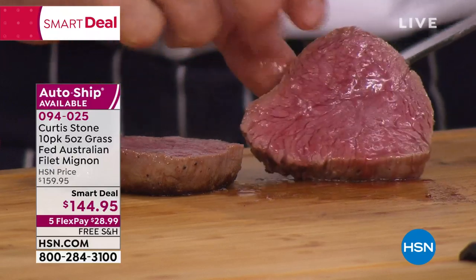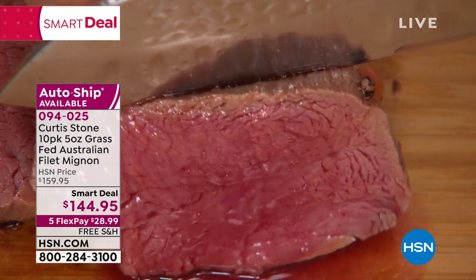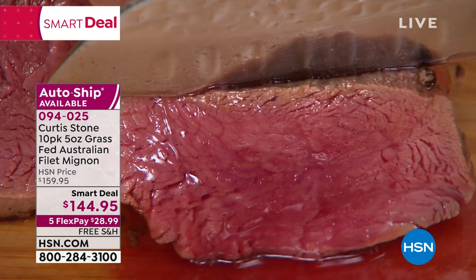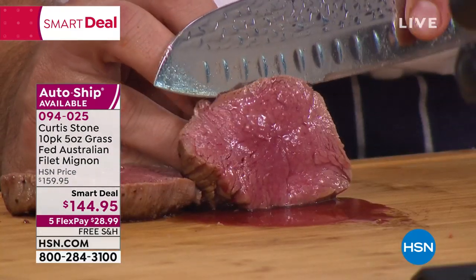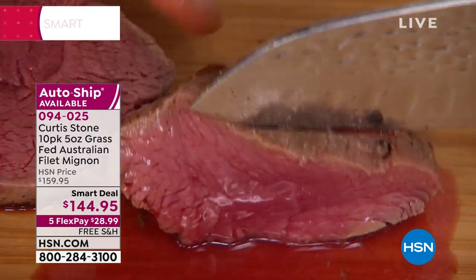Some people might not care where their food comes from, but for me, I want to know that animal was treated properly. I mean, look at that. I will also say we don't have thousands of orders of this. We don't have a lot of these. The other thing about a master butcher is how the meat is cut up.